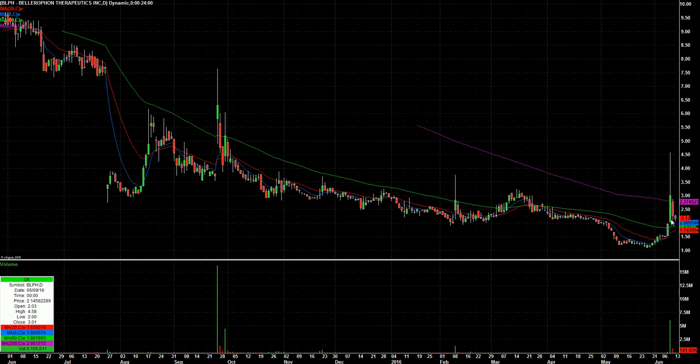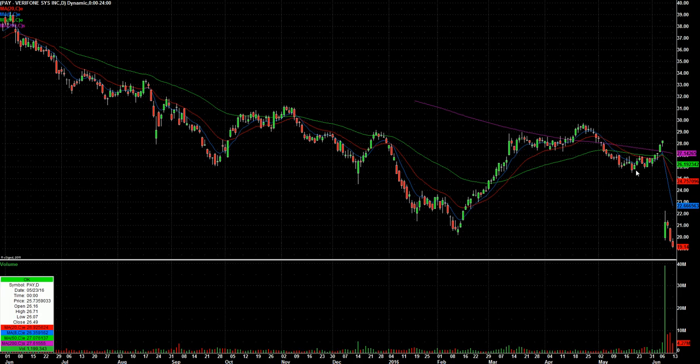All right, so BLPH had this big 2-day run all the way up over 450. Now it's back down to 217, but a nice narrow range today. So that goes on potential long watch for tomorrow. PAY just goes back on Bounce Watch.